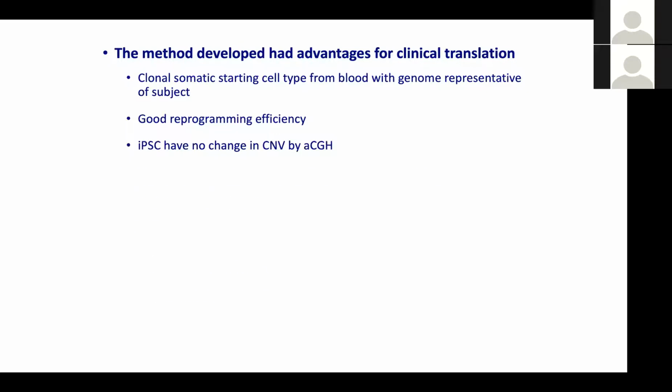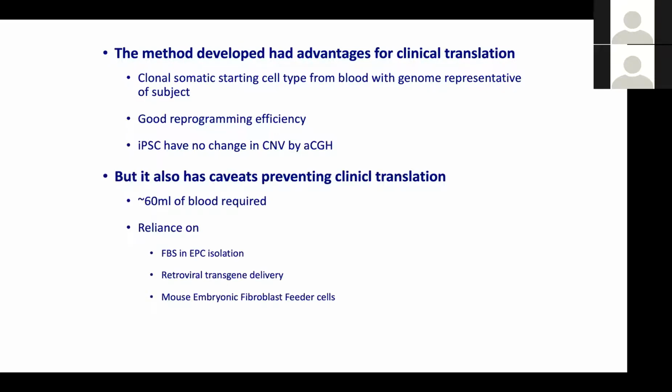But the caveats, of course, are that at the time, we were using about 60 mils of blood in order to isolate our EPCs. We were also relying on fetal bovine serum. Of course, this isn't xeno-free and is generally incompatible with clinical trials, although you can still use things if you can trace them properly, but ideally we want things to be xeno-free. We also used retroviruses, which again are not things we want to use clinically, and we used mouse embryonic fibroblasts as our feeder cells during reprogramming. And again, this is not xeno-free, so we need to overcome all of those things.